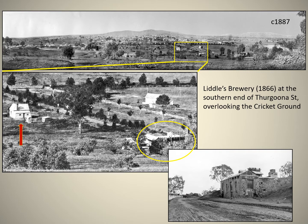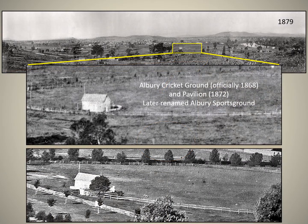This is the first caretaker's house at the Albury Botanic Gardens and the pavilion at the Albury Cricket Ground. Here we have a closer look at the Albury Cricket Ground.